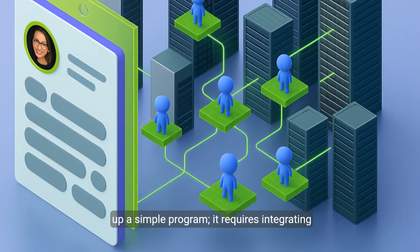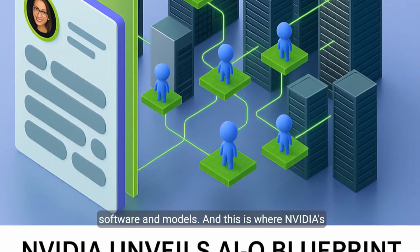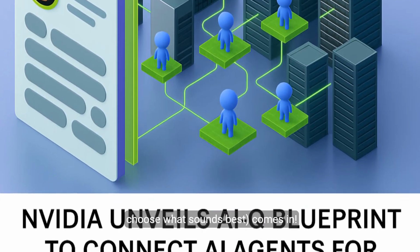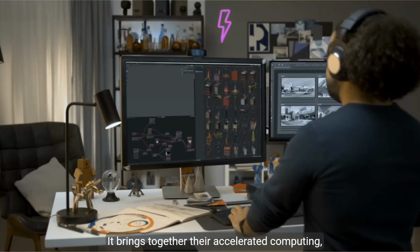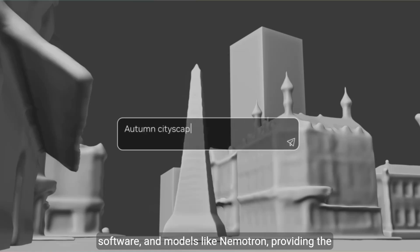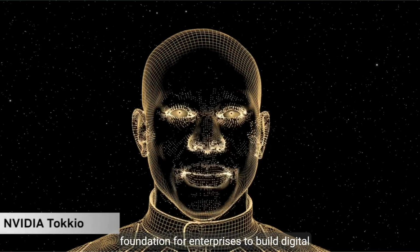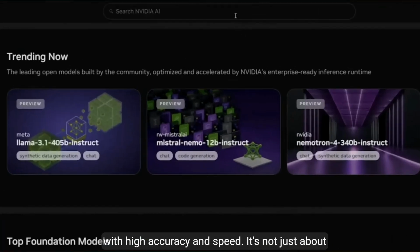It requires integrating serious computational power with advanced software and models. And this is where NVIDIA's AIQ framework or foundation blueprint, choose what sounds best, comes in. Think of AIQ as NVIDIA's expert guide, a technical reference for building those cutting-edge AI agent systems we mentioned. It brings together their accelerated computing software and models like Nemotron, providing the foundation for enterprises to build digital workforces capable of handling complex tasks with high accuracy and speed.